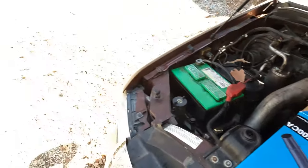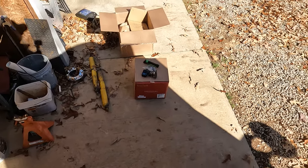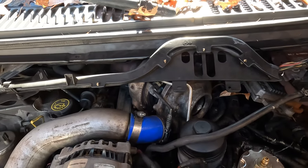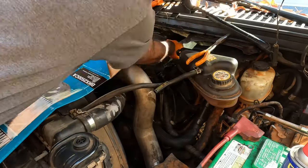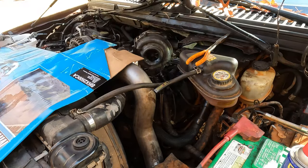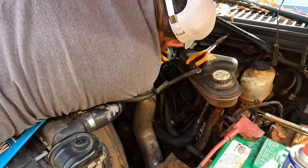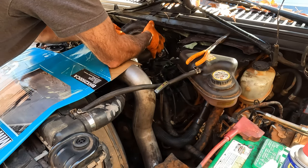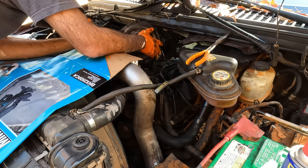And that turbo was $800. It's a new one. It's not rebuilt. It's factory. It's not anything fancy or anything like that. So that's what I'm going to try to do now, is get that turbo replaced and see if that does anything for me. Come on, baby. You can do it.